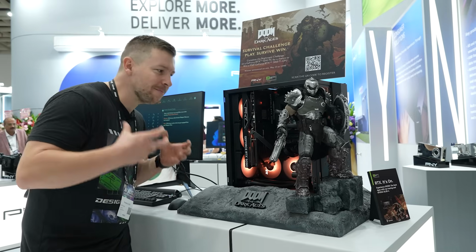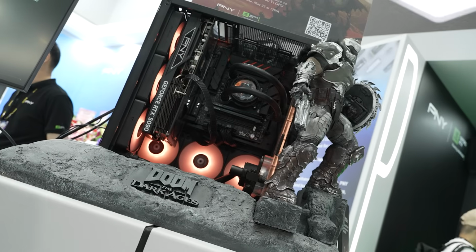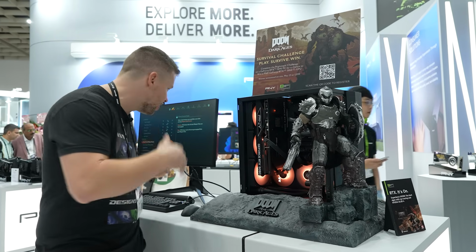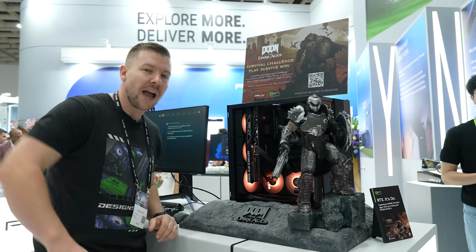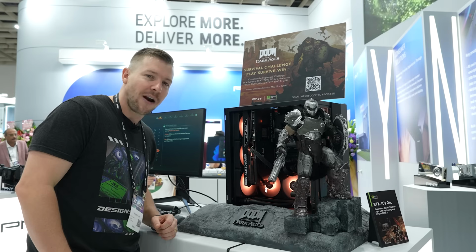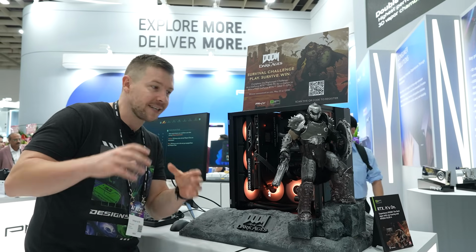Now this is a custom Doom build that we have on display here at PNY with the PNY graphics card. And they have a challenge, guys. It's a survival challenge. Complete the Nightmare challenge in Doom and you can actually win this very graphics card. Now I gave it a try and unfortunately I suck at the game. So I won't be winning this graphics card. So it's still up for grabs, guys. And so if you're around at Computex, give it a try.